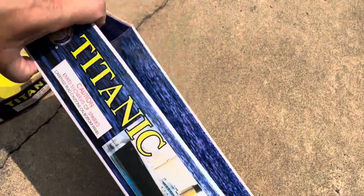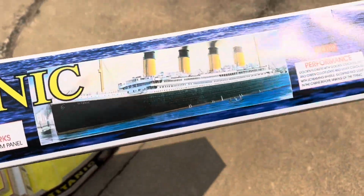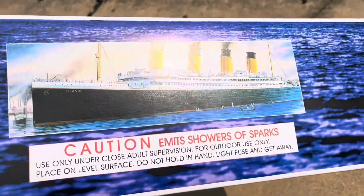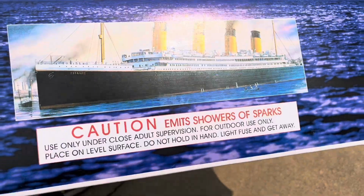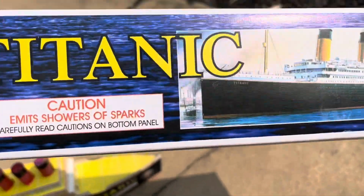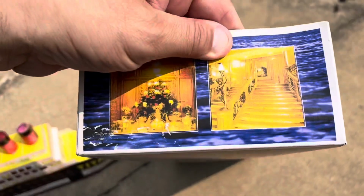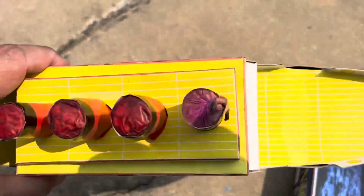The box, wooden background, almost looks like a model box. As you can see here, Titanic, got some photos, more warnings, and see, it says emits showers of sparks. So if you ever wondered, I guess, what the Titanic would have looked like on fire, maybe this will give us an idea. But see here, some pictures. All right, and it looks like we got a fuse right there.